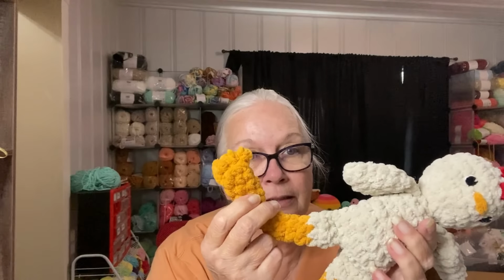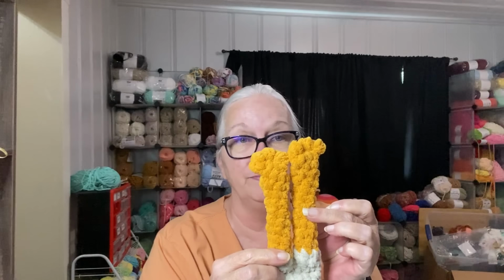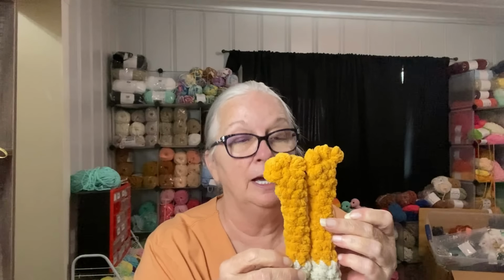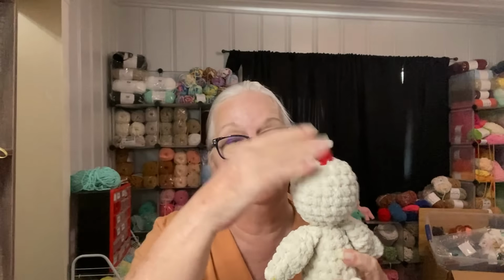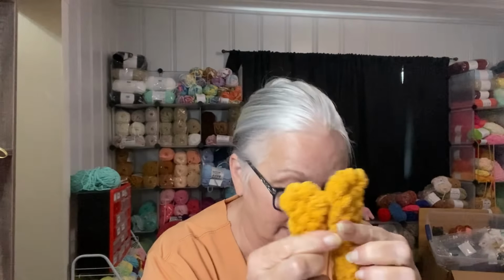Oh, I'm not going to lie, I struggled like crazy on these feet. I struggled so bad. I have one leg shorter than the other, a noticeable difference. But unfortunately, I did not notice until after I was all the way up to the head. And I'm like, oh, well, it is what it is. I can pull on it. But I really struggled, and it was right at the beginning.